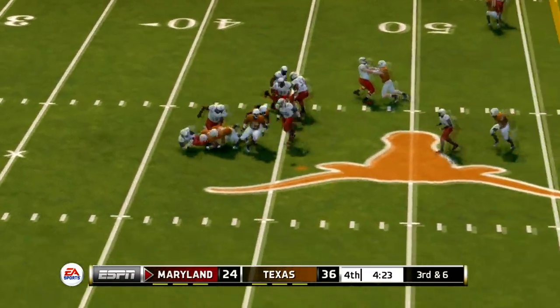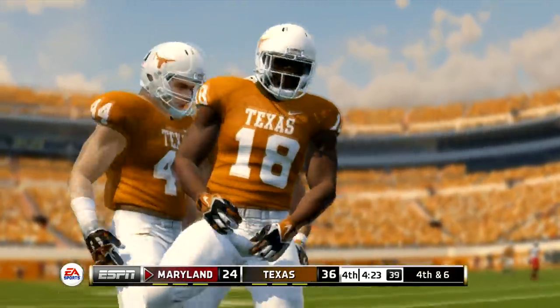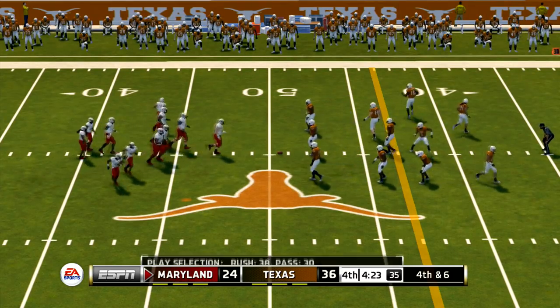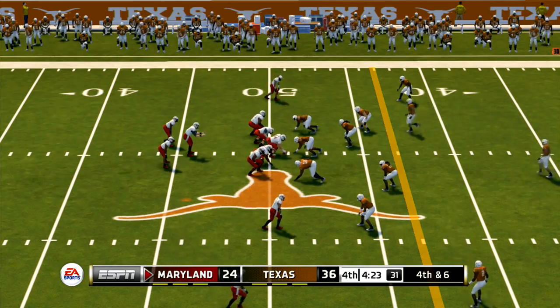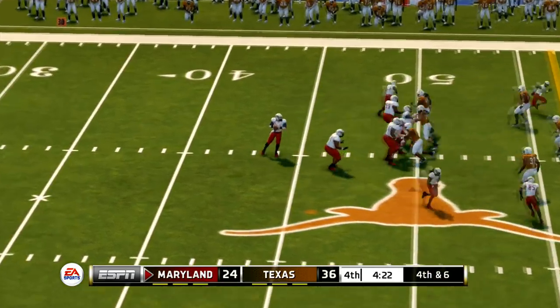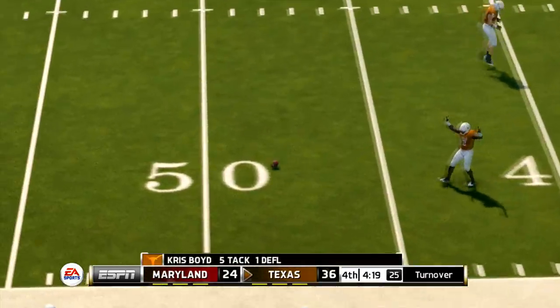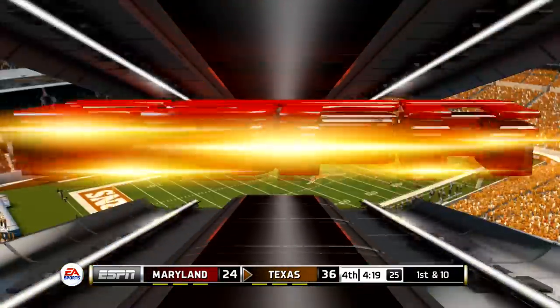Here comes the pressure. Boy, the defense has to be very frustrated there. They did everything. They got to the quarterback. In fact, it looked like they had a chance to bring him down for the sack, and somehow he's able to throw the ball away. Flares it, and it almost had it intercepted. I think they had to go for it given the circumstances. They just couldn't pull it off.